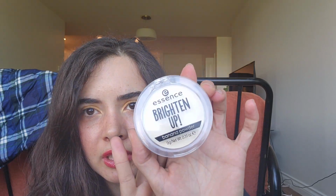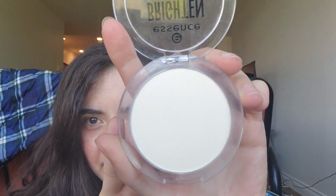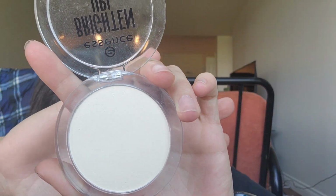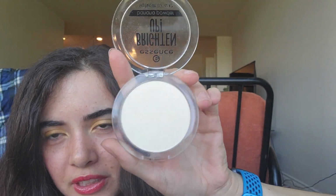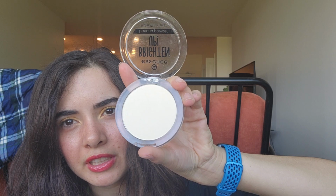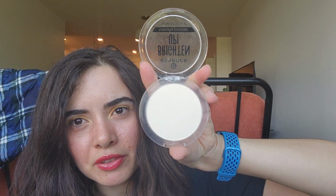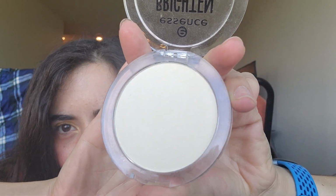Now on to face items. First, I've got a face powder. This is the Essence Brighten Up Banana Powder. It is a very, very slight yellow tint, and bananas are yellow. So my goal for this at first was the hit pan, and then I knew that was going to be impossible because I don't always use powder, and especially where I live right now, it's a dry place, so I don't always need powder. So I changed my goal to 15 uses, and I hit that.